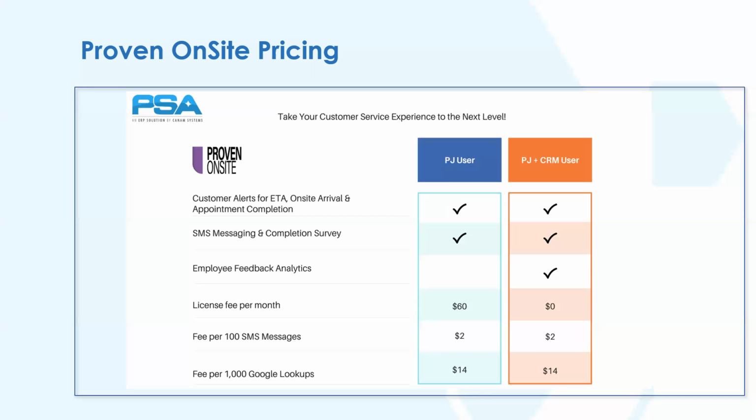For our customers who do utilize our Proven CRM program, the license per month fee is waived, but the SMS text message bundle of 100 messages is $2, and our 1,000 Google lookups is $14.